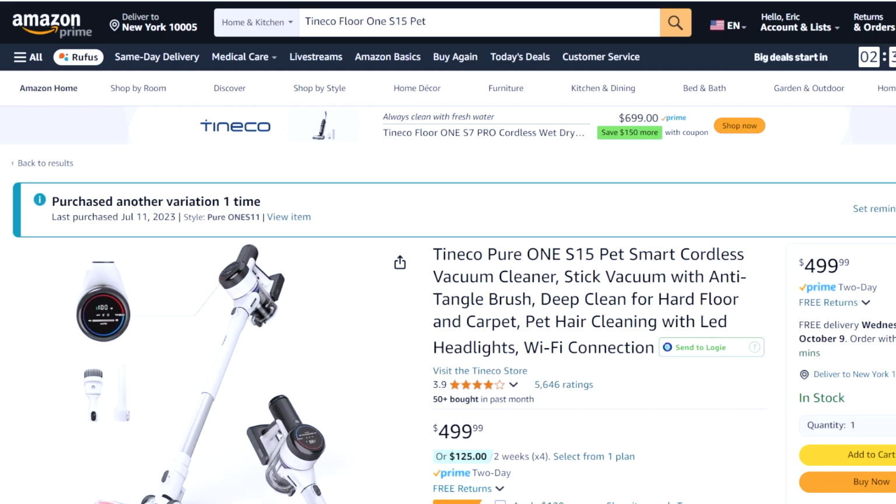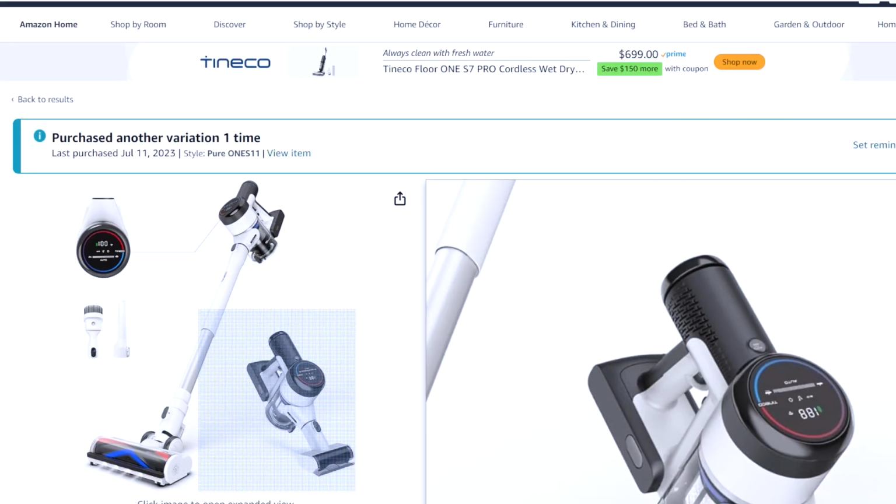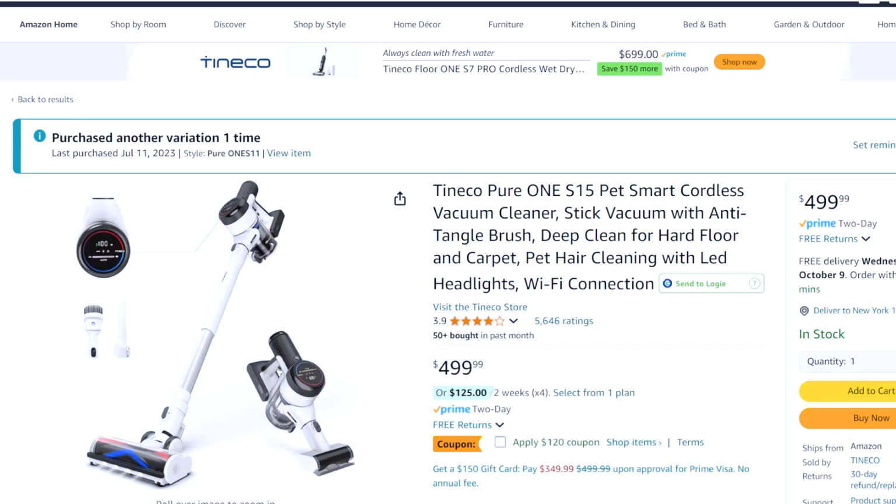Next, we got the Tineco Pure One S15. This is a really good competitor to a Dyson product. Normally this is going to be $499. This is the pet version, which has this little extra tool on here for cleaning up pet hair. It's really good. Normally $499, it's going to be $299, which is a fantastic price.